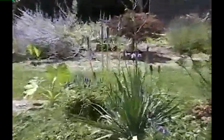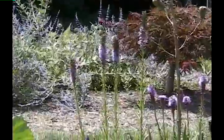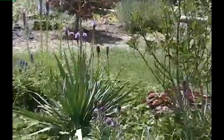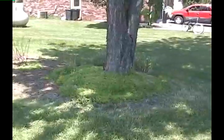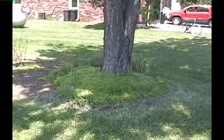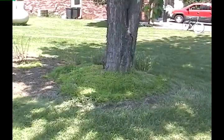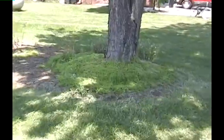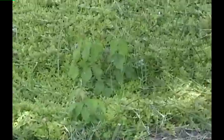I've got some liatris that's starting to come into bloom there. Scott tilled up this garden between the maple tree and the juniper tree 3 years ago. That's sedum that grows everywhere along the base there. And scattered in there is what I believe is poison oak. I need to get to work on that.